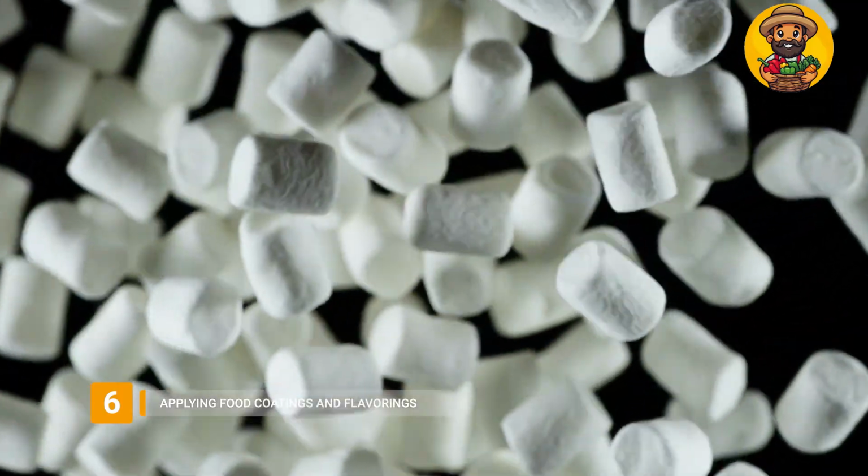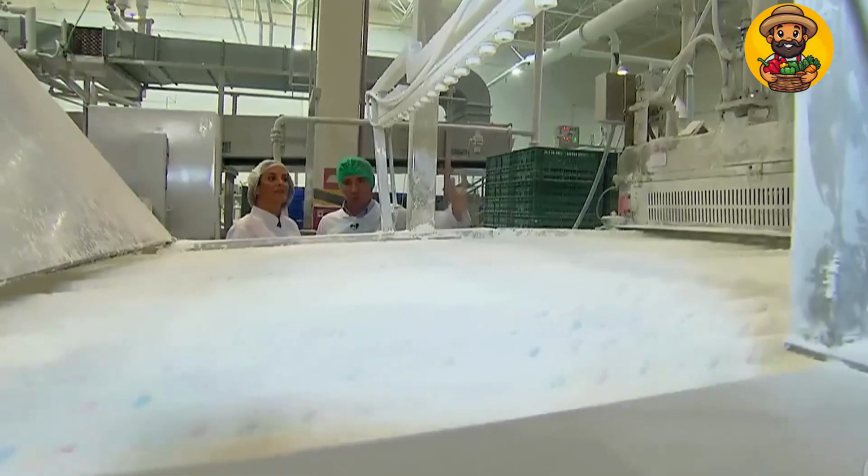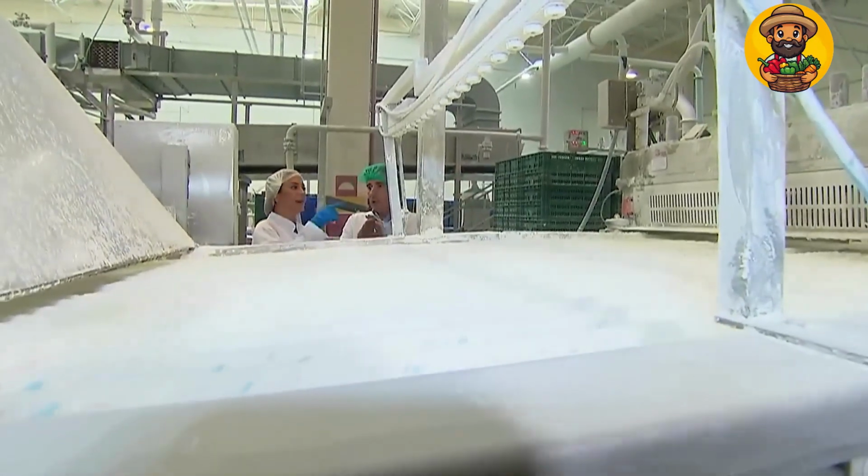The newly sliced marshmallows are coated with cornstarch so that they don't stick to one another. This process is rooted in both tradition and necessity. For decades, marshmallows have been kept soft and separated using cornstarch.